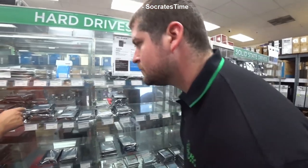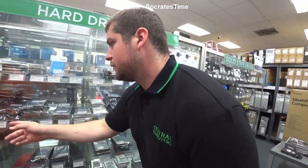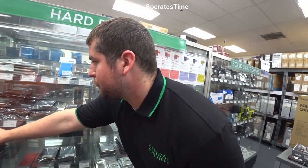How many dollars spend? That's all. Because you can do 6 terabytes for like... Exactly. So 6 terabytes for 105, or 4 terabytes for 72. Yeah, like a 72. But see, so that's what I'm talking. Like a 3 terabyte is 70, 4 terabyte is 73. Right. Oh, so there's no point in buying a 3 terabyte.